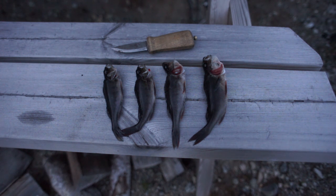The sun has gone down, and the full moon is soon coming up. So I think I'll just clean this fish and have it as a snack before I go to bed. And maybe I can catch a few more tomorrow. I can show you a little bit more how I do this.